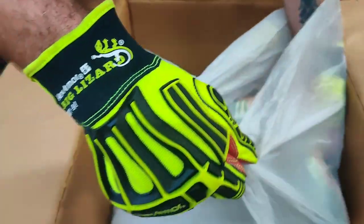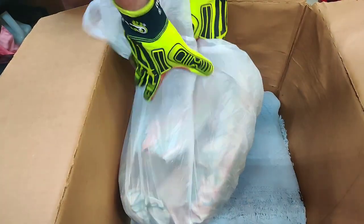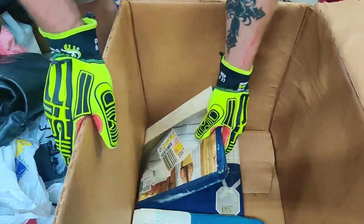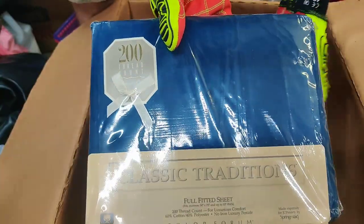This is even more fabric. This might actually be a bed set. I'm not sure. This right here could be a bed set. This is a blanket. This stuff can be money depending on what it is. Classic Traditions, 200 thread count, pretty nice.